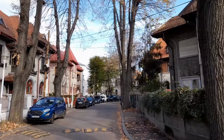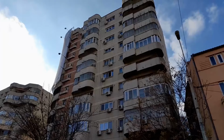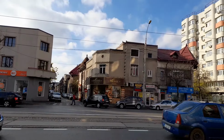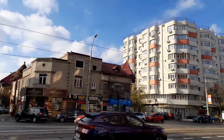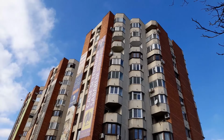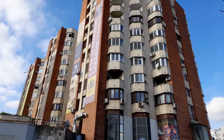Welcome to my neighborhood, to be more exact. It's called 1 Mai, which literally translates to May 1st. It used to be a charming neighborhood with houses and villas. It is one of the few areas in Bucharest that still maintains some of that charm, even though, during the communist regime, some of the houses have been torn down and large apartment buildings have been built in their place during the beginning of the 80s.